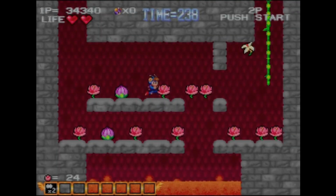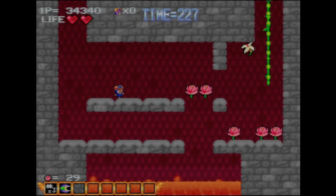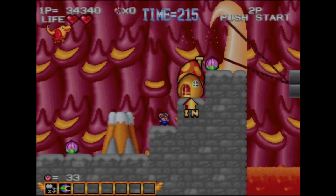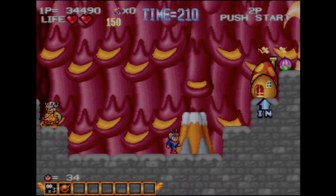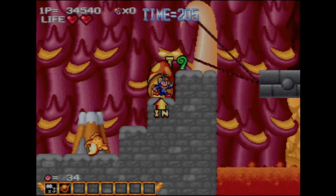Oh, I get to collect everything again though. See if we can do it a bit quicker this time. Yeah, so you need to be small size to get over into that hole, otherwise you fall down into the lava. Oh god, yeah, let's just get out of there before I lose another life. Right, I've got bombs again. That's probably a good thing because they do a lot more damage, unsurprisingly.